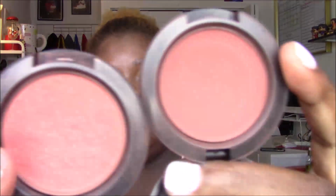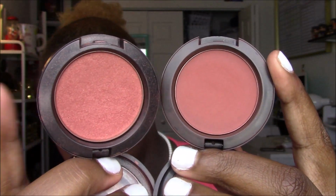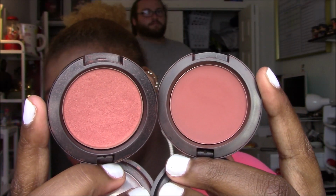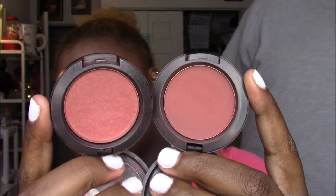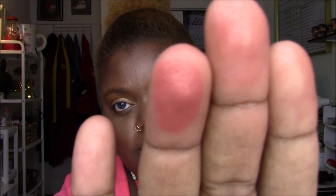I'll show you Raizin, and I'll show you Ambering Rose. They're almost the same, except Ambering Rose has a little bit of shimmer in there. So, swatch that one. Not shimmer, just a satiny sheen to it.